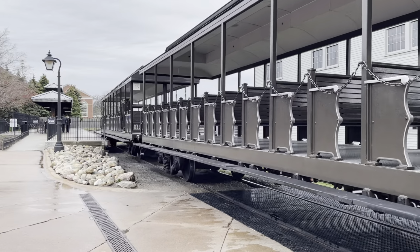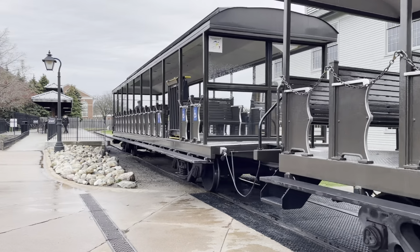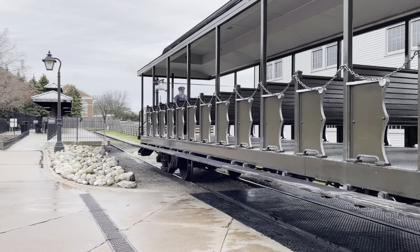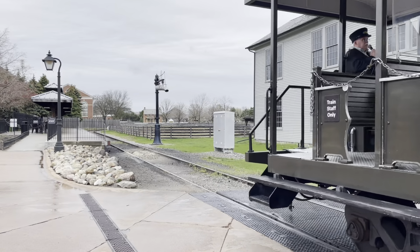Right now, this is the Henry Ford Model T Road. And up ahead on the left-hand side, you'll see the large white building, and that is the birthplace of Henry Ford. He was born in one of the upstairs bedrooms on July 30th of 1863.